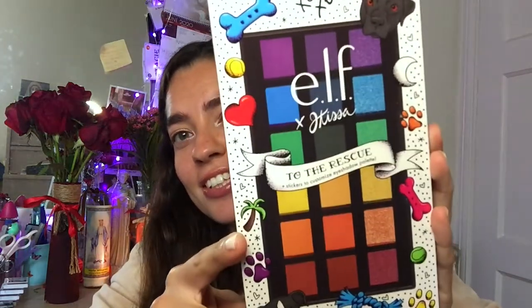Okay, so before I do the Sephora haul, I actually did do a mini haul on E.L.F. Cosmetics. And I recently picked up the palette from Jessica. This is the palette that I recently bought. So let me just show you real quick what this looks like.